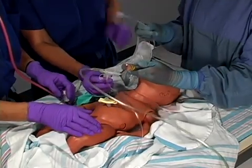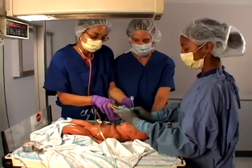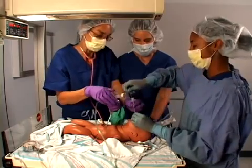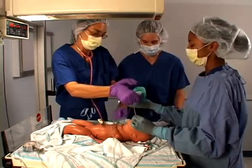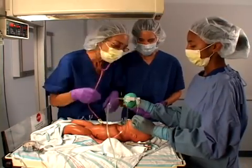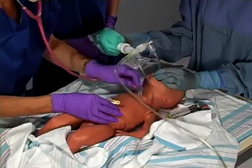Okay, see the vocal cords? Tube is through the cords. When resuscitation starts with less than 100% oxygen, supplemental oxygen up to 100% should be administered if there is no appreciable improvement within 90 seconds following birth.